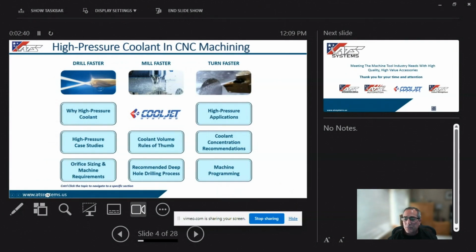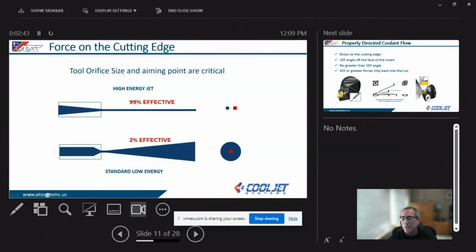Talking about what's really critical in high pressure operations, be it any of the operations, deep hole drilling or anything, is your orifice size. All the manufacturers now are doing a really good job about having drills with the proper orifice size to pass the proper volume for the tool diameter.